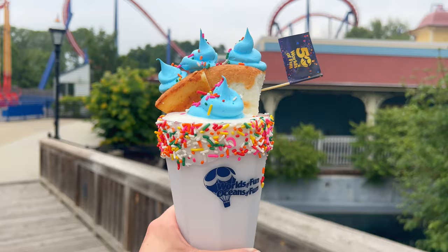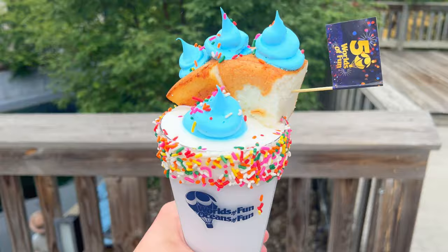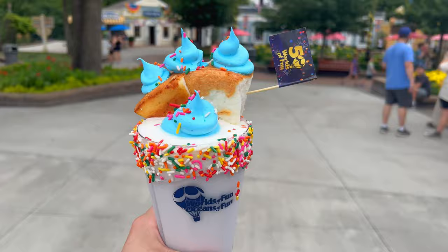And my friends are off riding Patriot right now, but I'm actually gonna go and watch a show, another 50th anniversary thing, the Moulin Rouge 50 show. So yeah, let's take this over and enjoy a shake and a show.